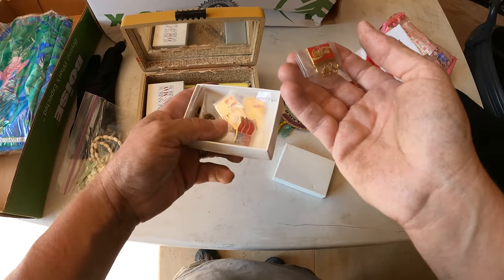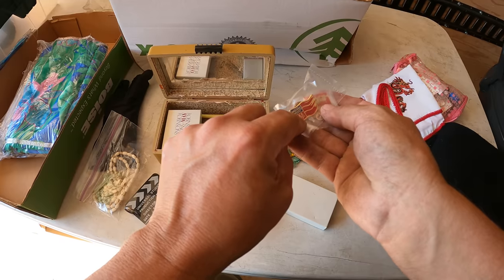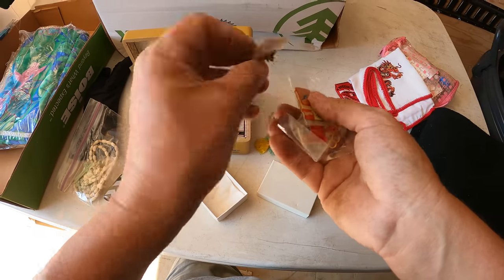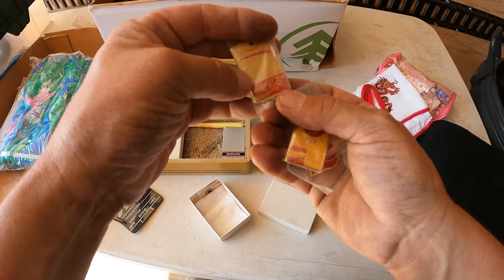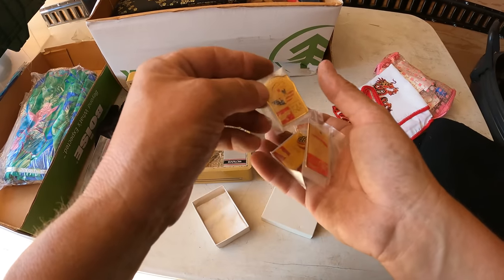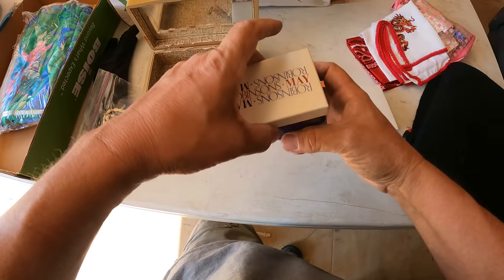Coca-Cola Olympics, that's fantastic. It's not as good as jewelry, but this is all sellable. Maxwell House, USA Olympics. Another Olympics, track and field. Volleyball team, Coca-Cola Olympics. Barcelona 92, Coca-Cola Olympics. So these are 30-year-old pins. Gymnastics. Whole bunch of Olympics pins. It's pretty good. This one's got some stuff too.